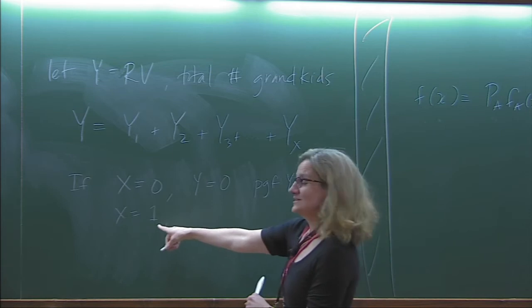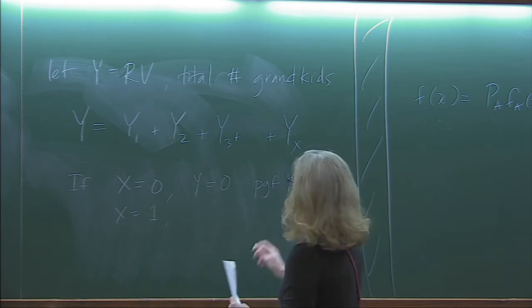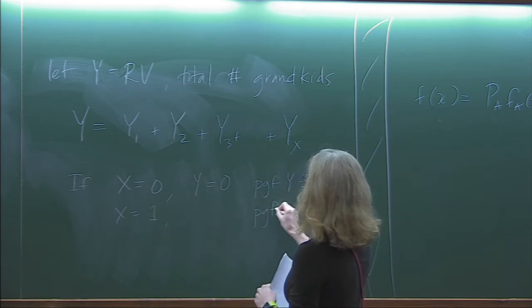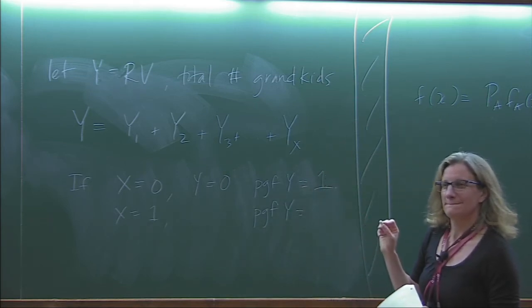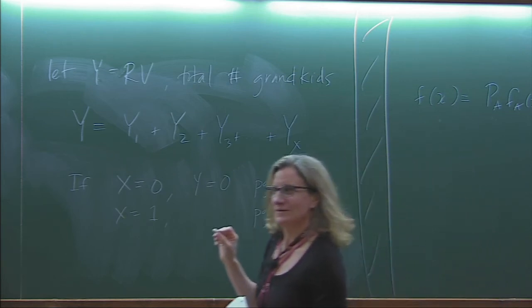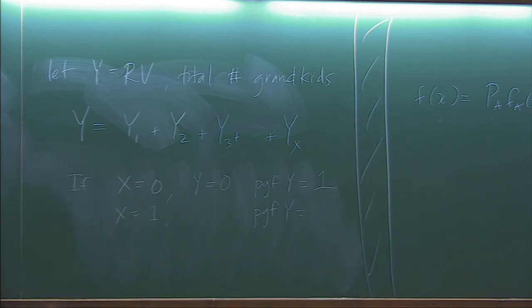Okay. If X equals one, what's the PGF for Y? We don't know really what Y will be. But we do know its PGF. We had one guy here, and then we have these offspring. That's the end of the story. Those guys are distributed with G, so it's G. G gives you the total number of grandkids in this case.